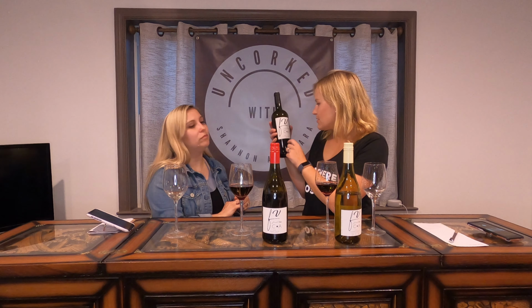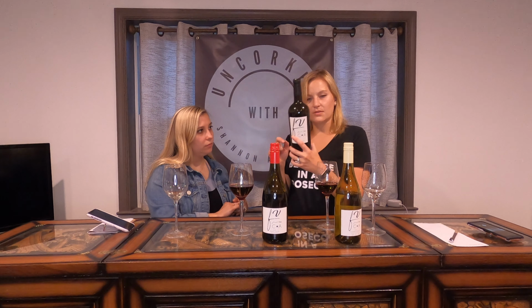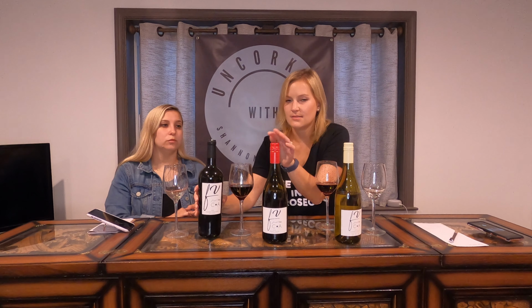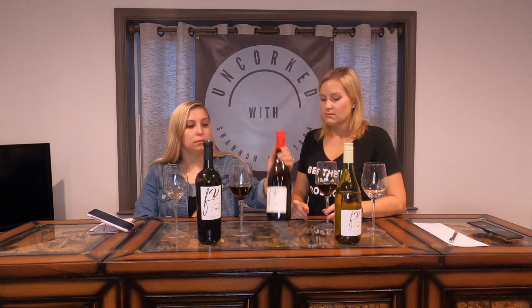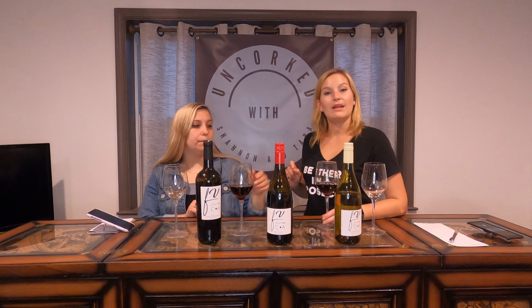2018 vintage. Produced in Napa. 13%. So out of the 3, this has the highest alcohol percentage. Both of these have 13. This has 13.5. And which one was the 13.5? The Pinot Noir that we liked the most.